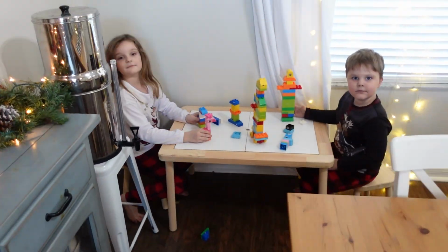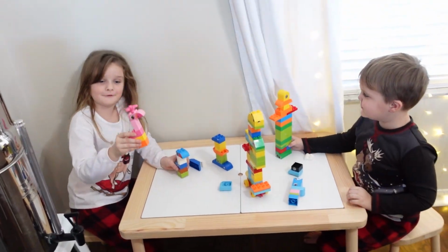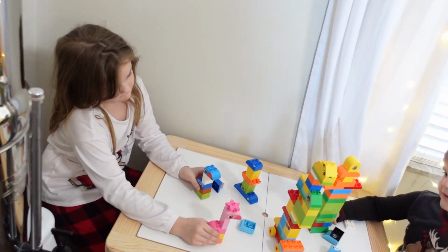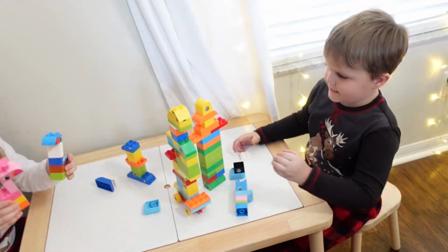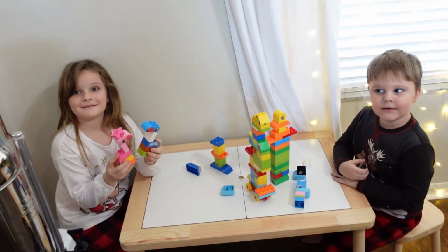Good morning. Hi. What are you guys doing? I'm playing with Legos. Are you getting hungry for breakfast? Yeah. And also, look at the two things I made. Ooh, you made those? Yeah, I made monsters. Monsters? And I made some flamingos. What about some Santa pancakes?